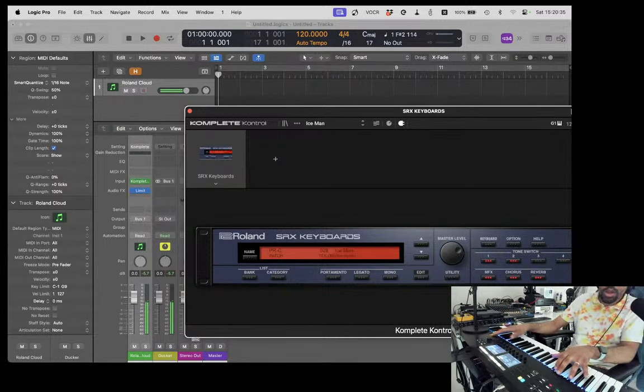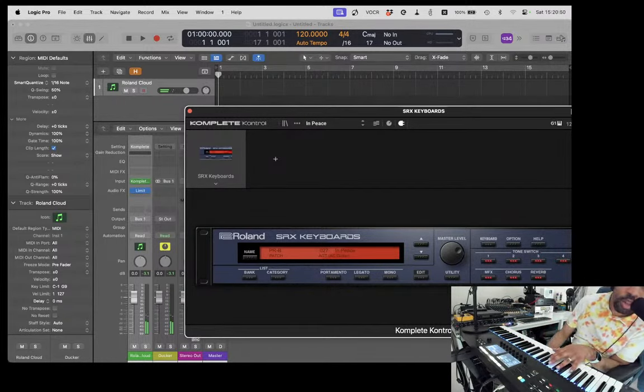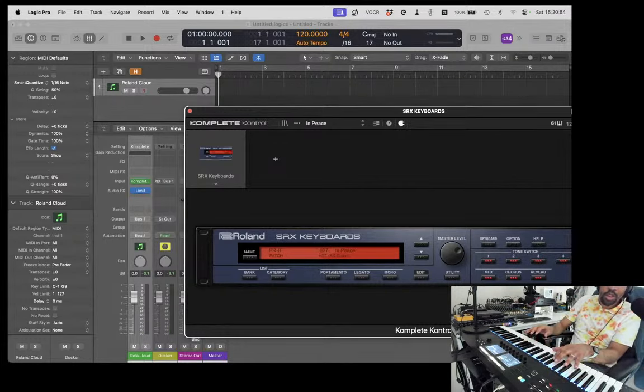Iceman. It's cool. Yep, another one. This board is really good for this kind of ethereal guitar-y stuff. This one's called In Peace.